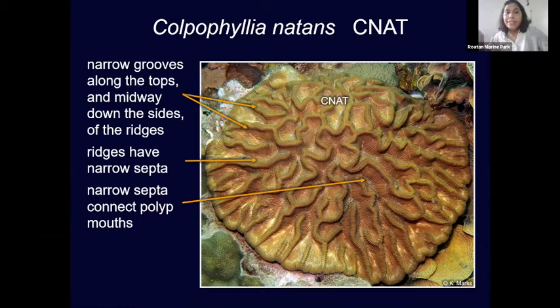The ridges right here have narrow septa, and narrow septa connect the polyp mouths. So right here, the little arrow is pointing to a polyp mouth. These are the septa, these little lines right here, they're quite narrow, and we have a little narrow groove on the top of the ridge.